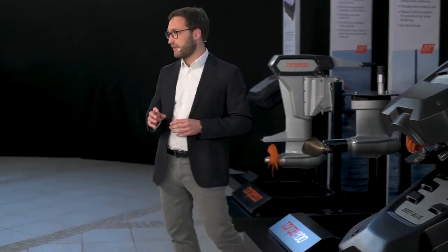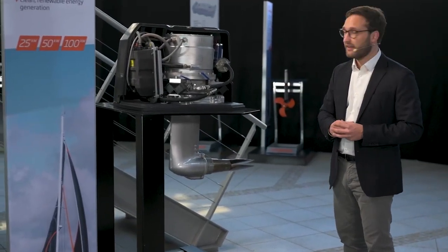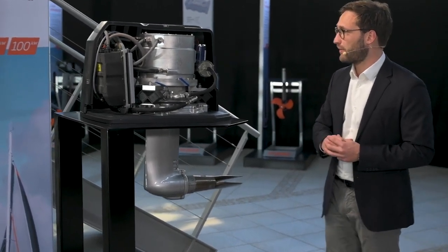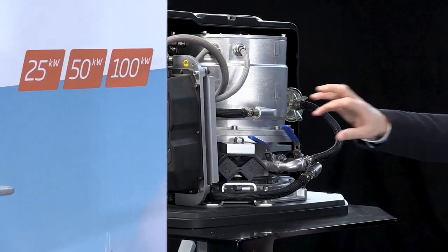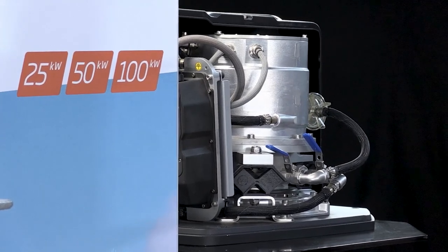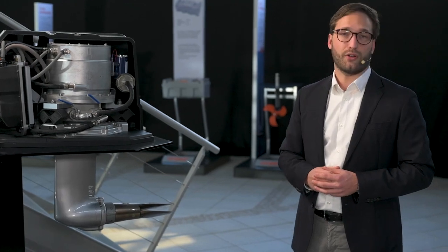Talking about sail drive, on the right-hand side, we have the Deep Blue 25 sail drive. So 25 kilowatt, and you see here that this is how Torqeedo is working. Usually the drive unit consists of an electric motor, an inverter, and all the components that we need to cool the system. And this is not only for the sail drive, but also for all inboard units.